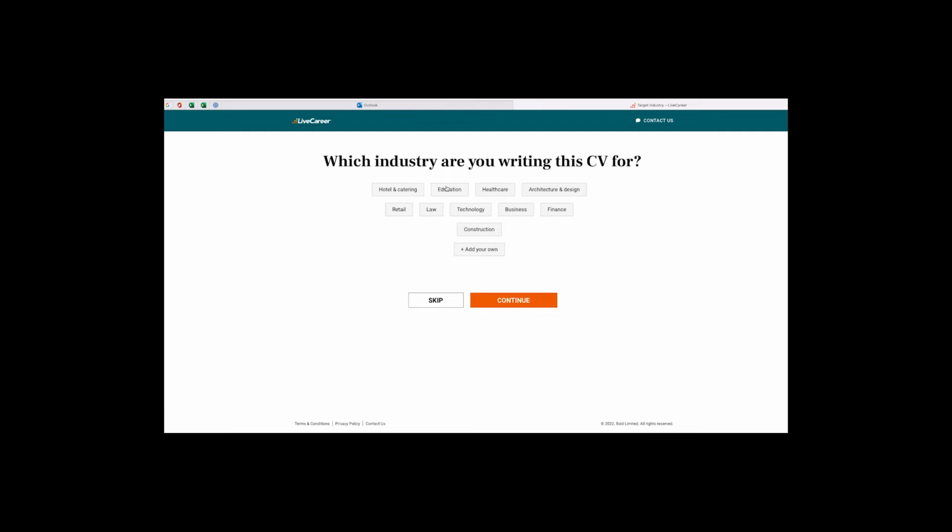What is the area that I am looking to write the CV for? So they've given you an idea already. For example, a law or business CV might look different to an architecture and design CV, where you might want to be a little bit more quirky. I'm going to add creative industry, because that way it's adding to their database. They might then bring out some new templates later on in a few years' time, who knows.